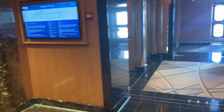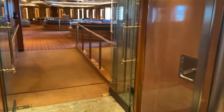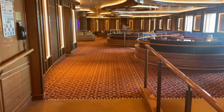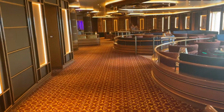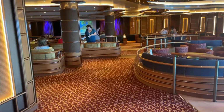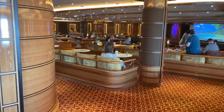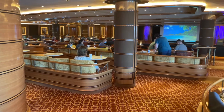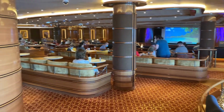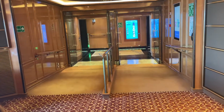They're doing bingo in the Vista Gaming Lounge. So this is like the Vista Lounge in some of the other Royal class ships, and even the Ruby class or Gem class ships. This is a great area for different trivia games, and I think they would normally do some live music and stuff, but with the limited number of activities on this ship, we've only been up here 2 or 3 times for trivia.